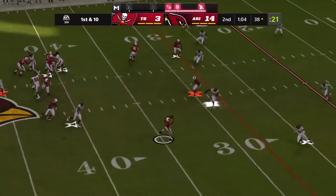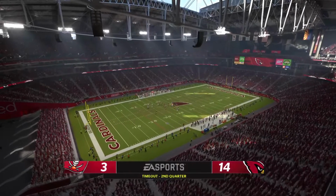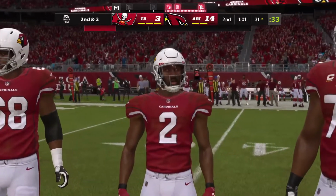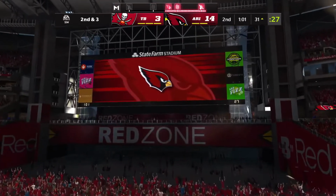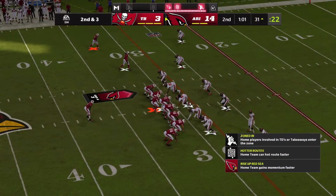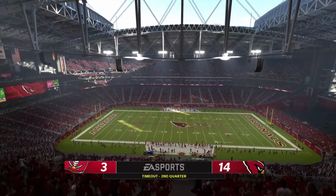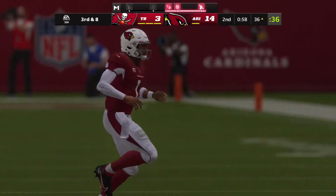Now Murray. That's out to the flat for Edmonds. The Cardinals going to use the first of their timeouts as they'll stop it with just over a minute to go before halftime. Again, they'll throw with Murray. Rush coming, and he's taken down. Now the Cards going to call another timeout, their second, as the stoppage will come with a little under a minute to go in this first half.